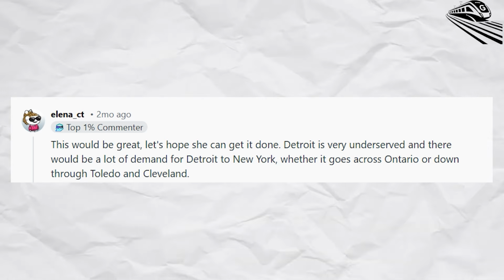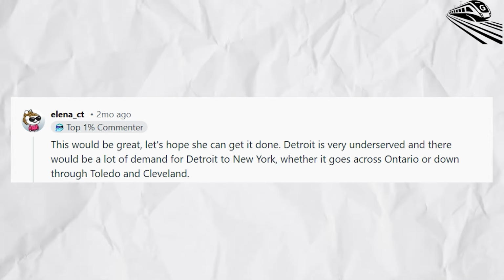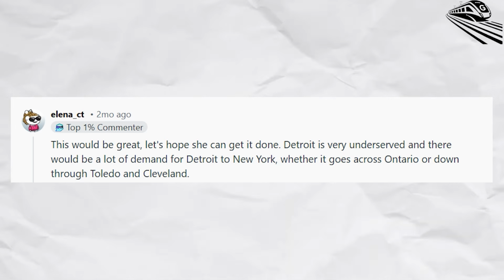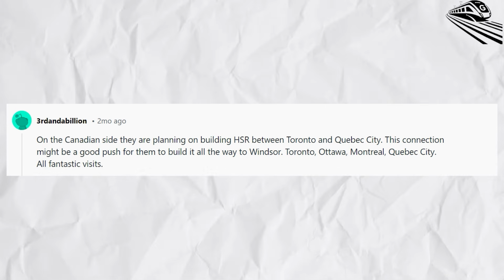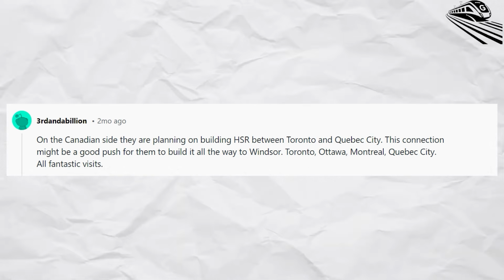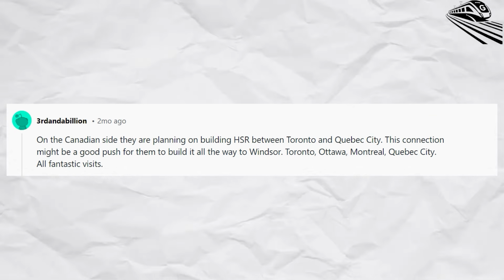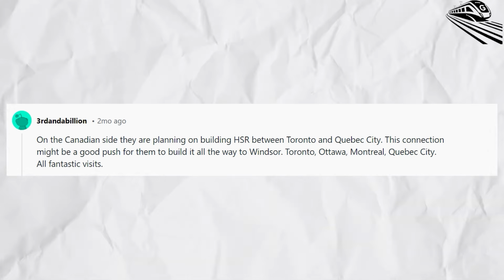"This would be great. Let's hope she can get it done. Detroit is very underserved, and there would be a lot of demand for Detroit to New York, whether it goes across Ontario or down through Toledo and Cleveland." One Redditor shared their opinion. "On the Canadian side, they are planning on building HSR between Toronto and Quebec City. This connection might be a good push for them to build it all the way to Windsor, Toronto, Ottawa, Montreal, Quebec City. All fantastic visits."